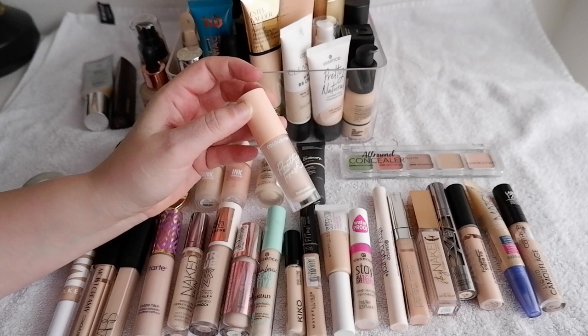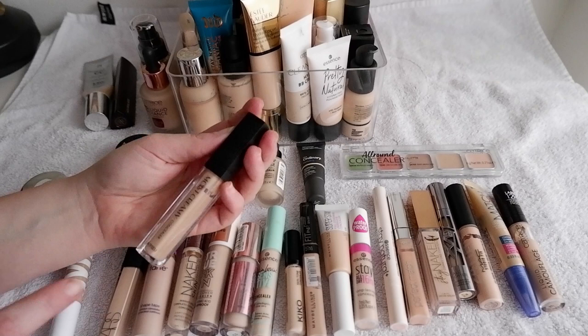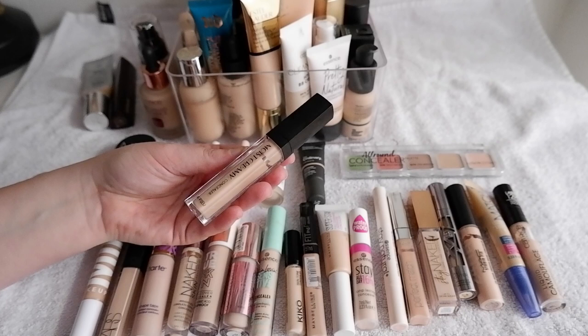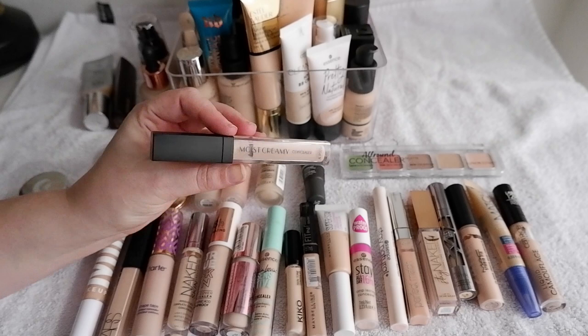Now, another concealer I'd like to try and use up this year is the Moist Creamy Concealer from Apieu. Not because this is old or it's on its last legs, nothing of the sort, but I really remember liking this concealer when I tried it. Apieu is a Korean beauty brand. I have this in the shade Porcelain and it was really, really lovely. So I do want to keep this.